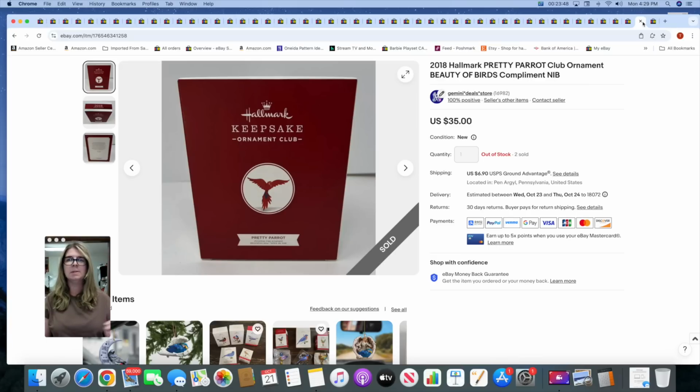All right, next, also from that estate sale on the way to Massachusetts, I picked up some Hallmark ornaments. This is a pretty parrot. This is the second one that has now sold for $35 plus shipping.